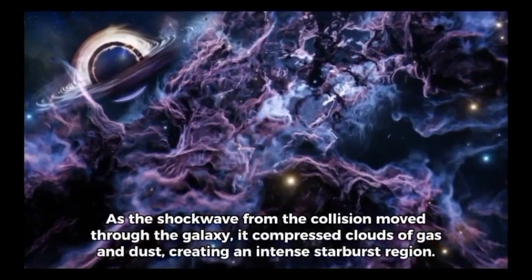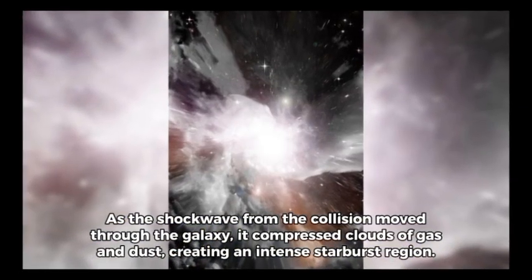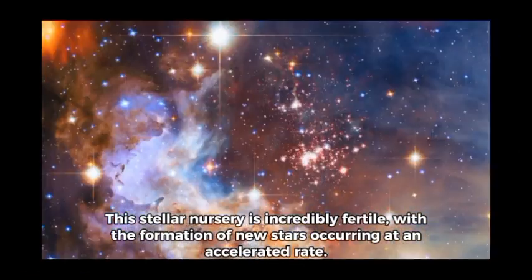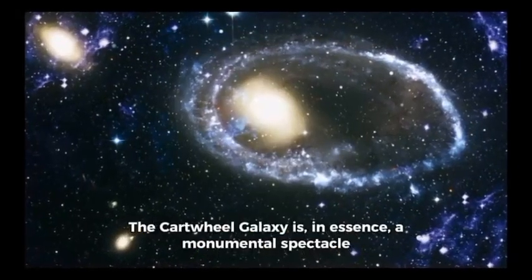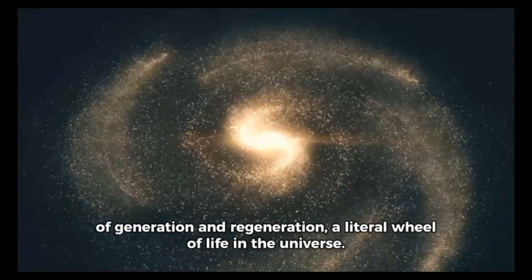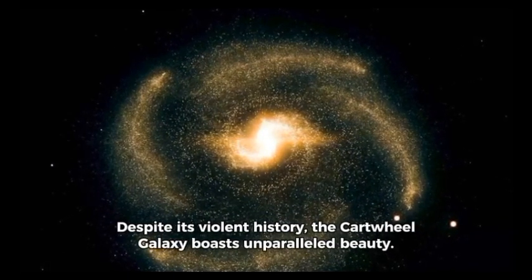As the shockwave from the collision moved through the galaxy, it compressed clouds of gas and dust, creating an intense starburst region. This stellar nursery is incredibly fertile, with the formation of new stars occurring at an accelerated rate. The Cartwheel Galaxy is, in essence, a monumental spectacle of generation and regeneration, a literal wheel of life in the universe. Despite its violent history, the Cartwheel Galaxy boasts unparalleled beauty.